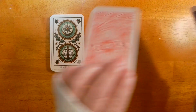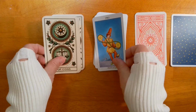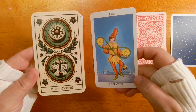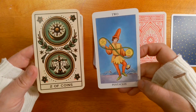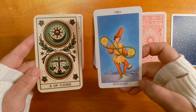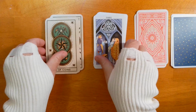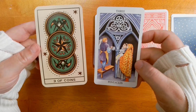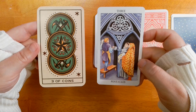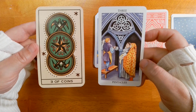So in this one, they have renamed pentacles as coins. And as you can see, what I mean by pip deck, I mean, there is illustrations, but it's mainly just the suit and how many of those are on the card.